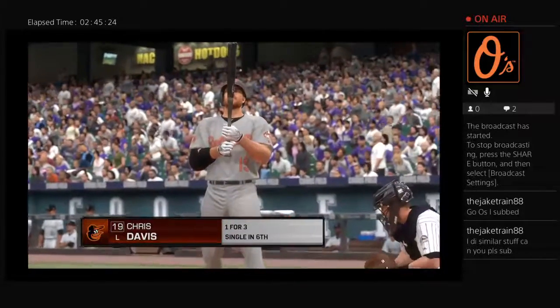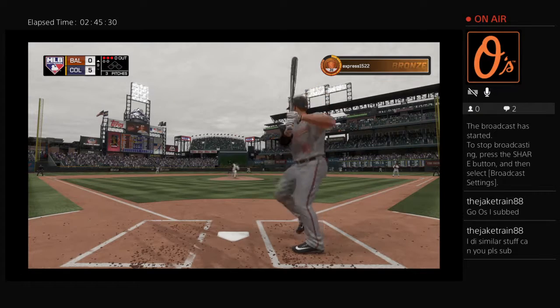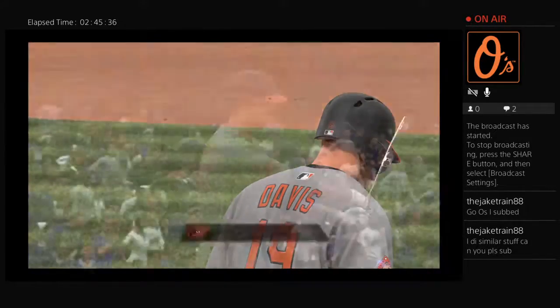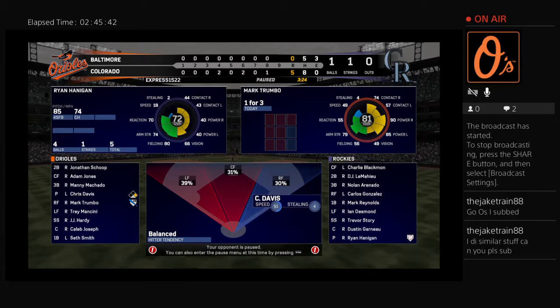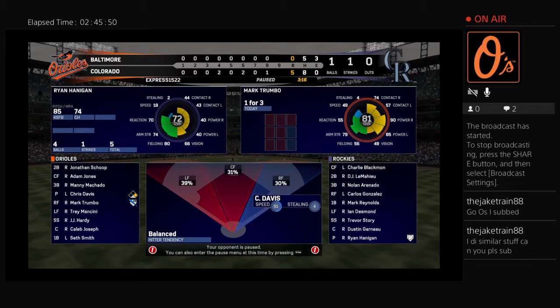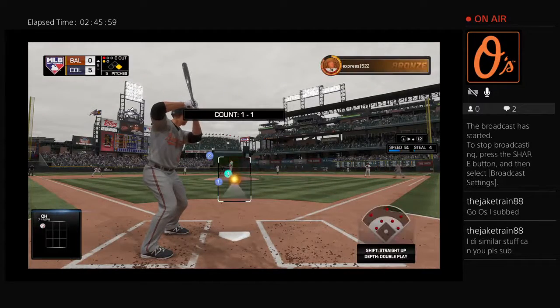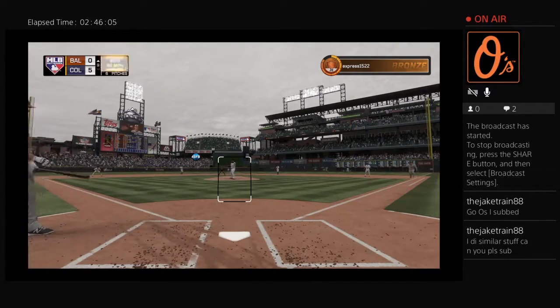Here's Chris Davis now. He'll be charged with trying to get on board leading off the 9th. And this pitch misses here. It's ball 4, and they've got a leadoff base runner aboard to start the 9th. Here's Mark Trumbo now. A runner at first with no outs here. Fastball. Whoa, look out. That just about got him in the coconut.